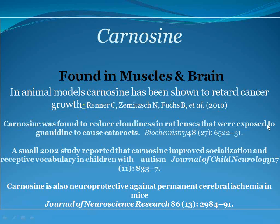It also is found in eye lenses in rats. They found the cloudiness going away with exposure to guanidine, making the cataracts occur, and then carnosine made the cloudiness go away. And then carnosine also improved the actions of autistic children. That was a Journal of Child Neurology study. And then it also had protective cerebral ischemia protection in mice. Again, nerve stuff, central nervous system stuff. Journal of Neuroscience Research, and that was in '91.